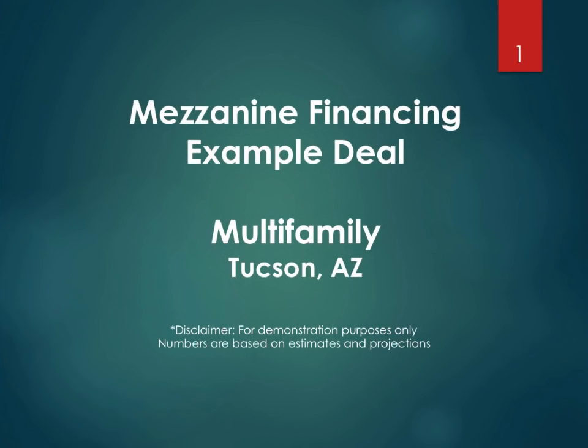Tom Braegelmann here to talk about mezzanine financing. We have an example project here. It's a multifamily set of complexes in the Tucson area.